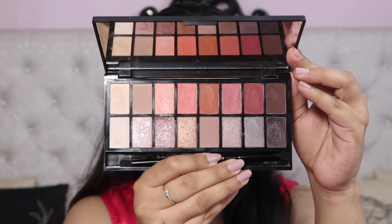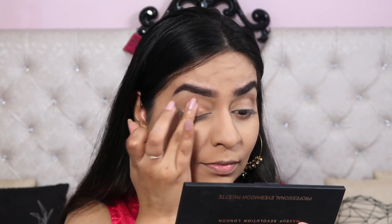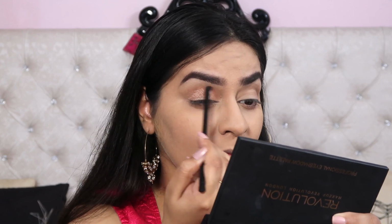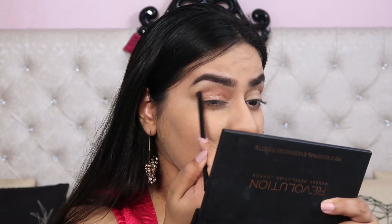For my eyes, I would be using this gorgeous palette from Makeup Revolution, taking the golden shade Mode and putting it all over my lid. Since this look is very beginner friendly, I won't be playing with a lot of colors but just keeping the basics, and golden is one such shade that goes with everything. Using a fluffy brush, I'm blending in the harsh edges.